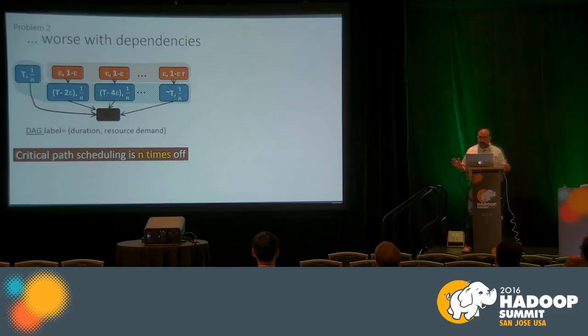Here's a DAG. The tasks in the blue have long durations. Imagine them to take some capital T time, and they have a small resource request. So the label there is duration and resource demands. The tasks in red are small duration, but they have fat resource requirements. So what would critical path do with a DAG like this?